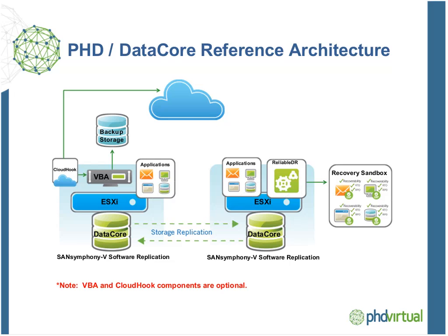Excellent. And Håkan, how about for you? What would you like the resellers to know about Datacore's program?